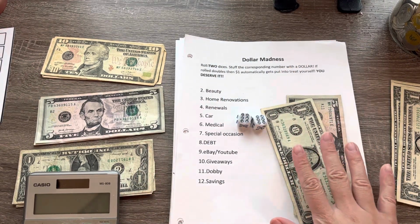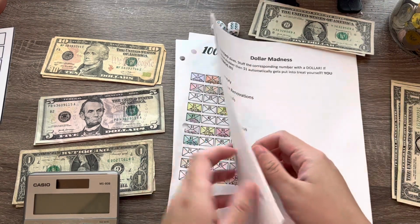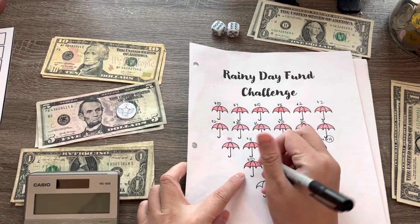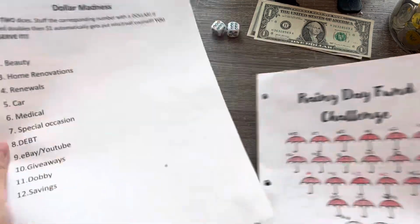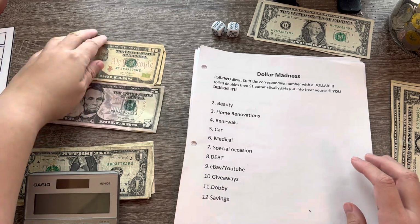Now the savings is actually going to be going towards the rainy day fund. So let's see. I took out some of the rainy day funds. And we are going to be doing, how much is it? $6. So we will add to that in a minute. So that's going to be at the very end as well.